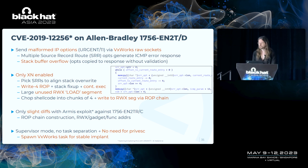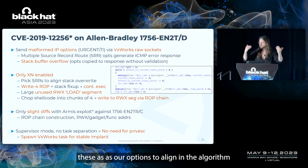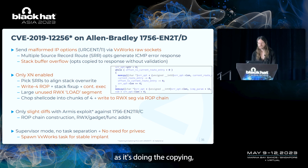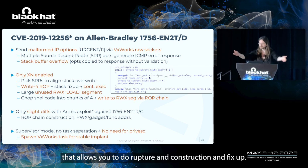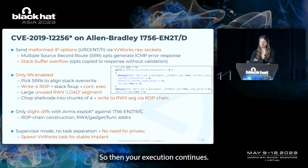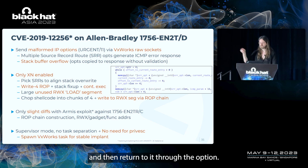Exploiting this is not completely straightforward because you need to pick these SSRR options to align in the algorithm as it's doing the copying. But eventually that will give you a write-four primitive that allows you to do ROP chain construction and a fix-up, so then your execution continues. There is a large unused read-write executable load segment that you can write your payload to through this write-four primitive, and copy the shellcode in chunks of 4 to this area and then return to it through the ROP chain.